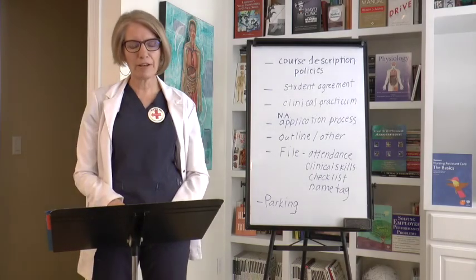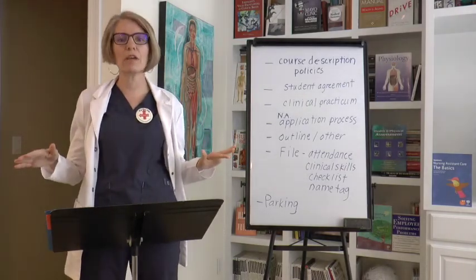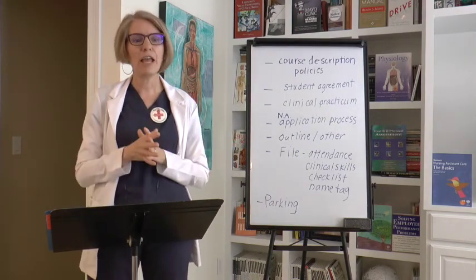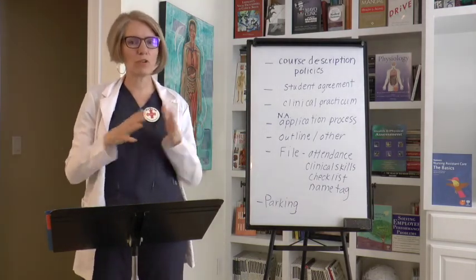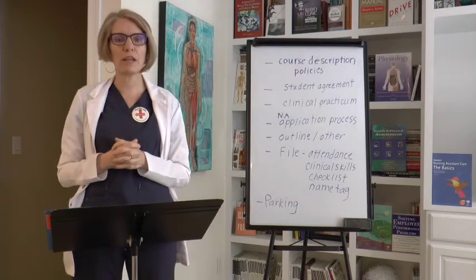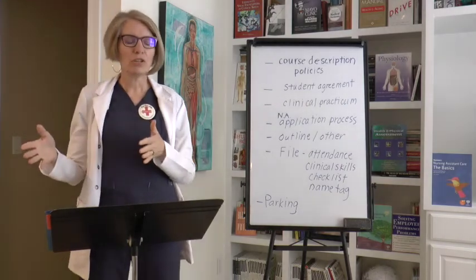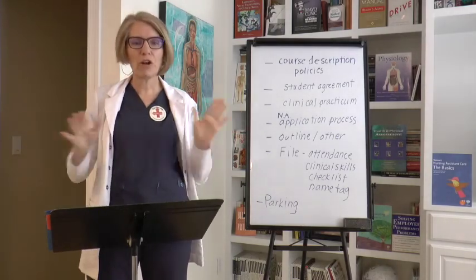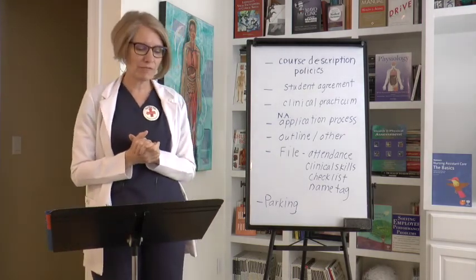First of all, we have a couple of different kinds of classes. We have traditional classes that are all in class with outside homework, and then we have hybrid classes that are partially online, and then some portion of it will be done in class also. So class work would be in the classroom, in the lab at the school, and then also in the clinical setting. Once you've completed the course, whether it be traditional or hybrid, you will have an opportunity to then take the state exam, assuming that you've met all the requirements. And we are a state test site, so you can test at our facility.